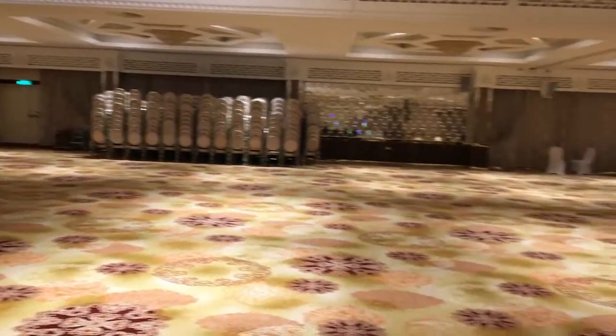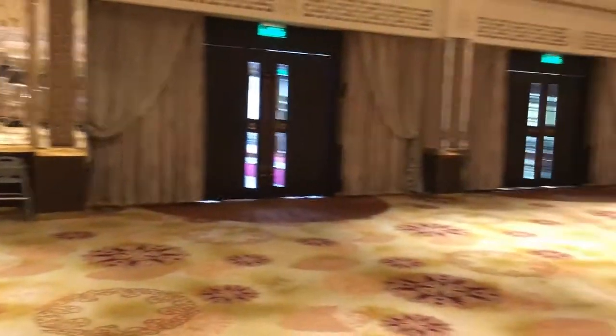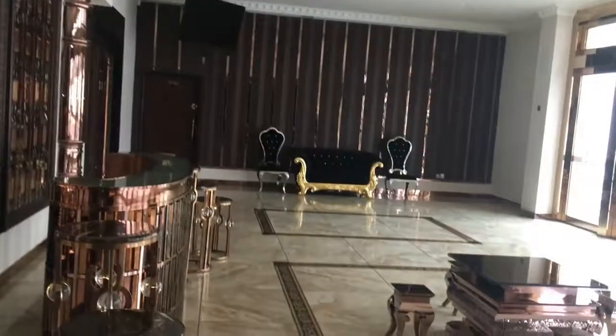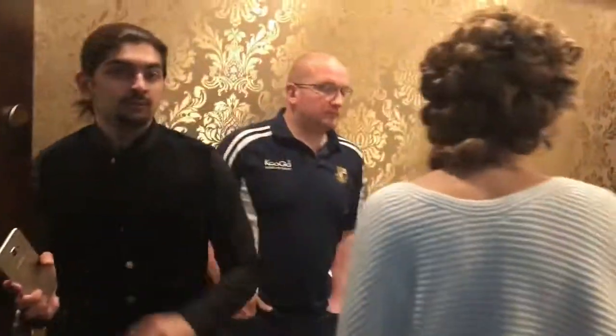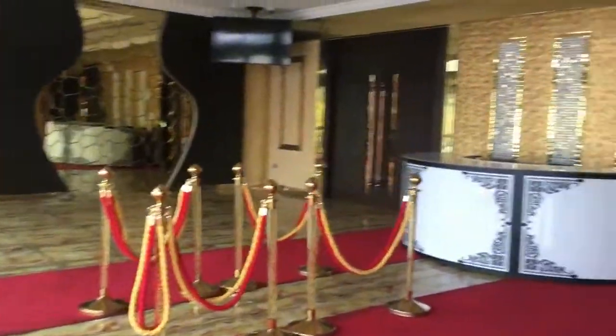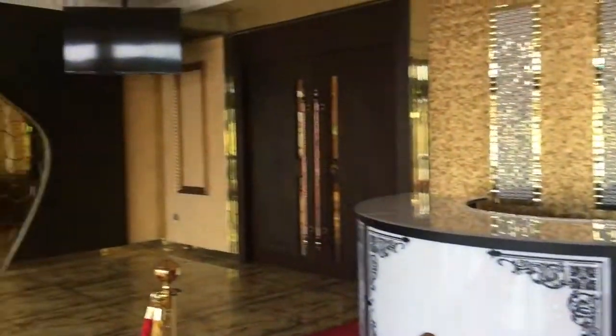Transformation. Guys, this is the main hall of the Grand Sapphire Hotel and Banqueting Suite. It is massive. It holds around 1,200 people, so really, really good. And this is one of the foyer areas, leading out onto the car park. Going into the bridal room now. And this is the second foyer area leading into the Grand Emirate Suite. Another room for the bride to get ready.